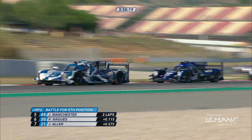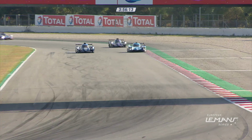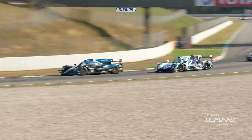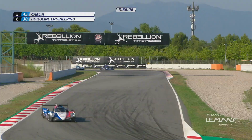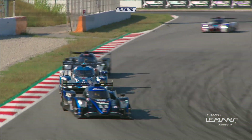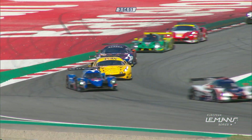This is Jack Manchester for Carlin in 5th position, right behind Pierre Ragues, Duqueine Engineering. Duqueine with a really good race in the Michelin Le Mans Cup encounter earlier in the day. And through he goes for 5th. Carlin in the European Le Mans Series for the first season. And right behind is James Allen with the stars down the nose of the Dragon Speed car.